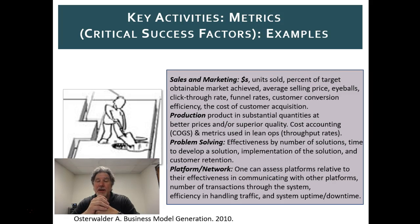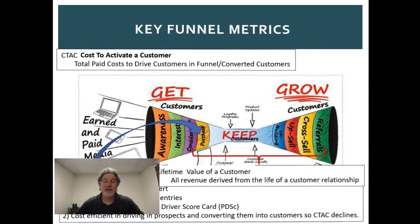And then platform network is looking at their effectiveness in communicating with other platforms, so the integration, the transactions through the system, the efficiency in handling traffic, and system uptime and downtime. And this is just an example.